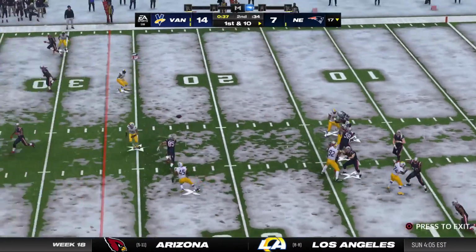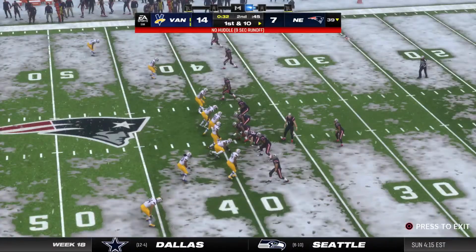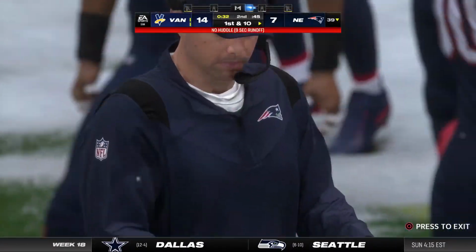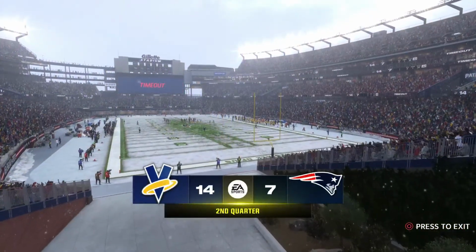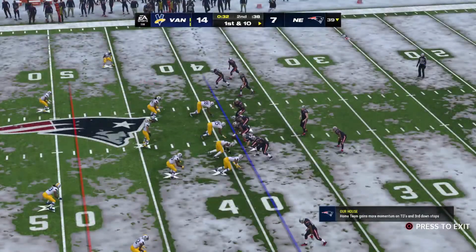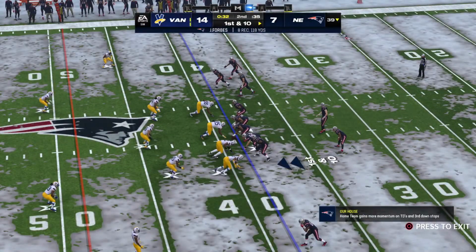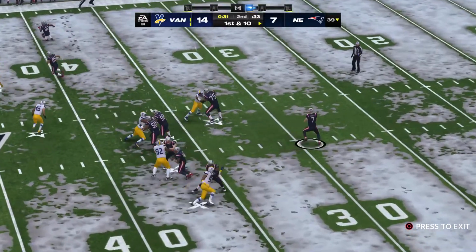Throwing to start the drive. Everett going down the middle, and it's complete. The Patriots will take their third and final timeout as they'll stop it with a little over 30 seconds to go in the first half of play. Certainly no settling into the drive there. They came right out on the first play and attacked the middle of the field for a big gainer and a first down.